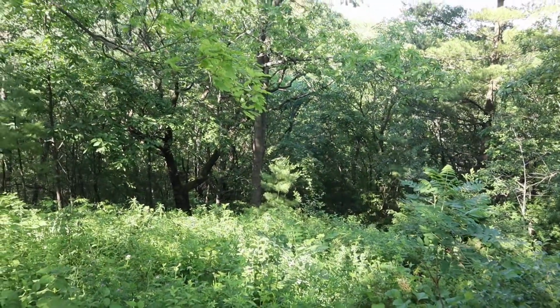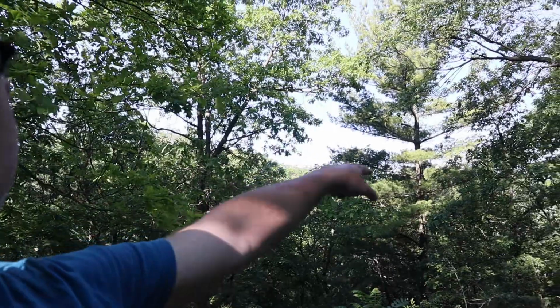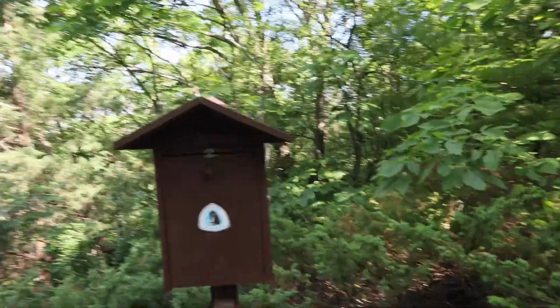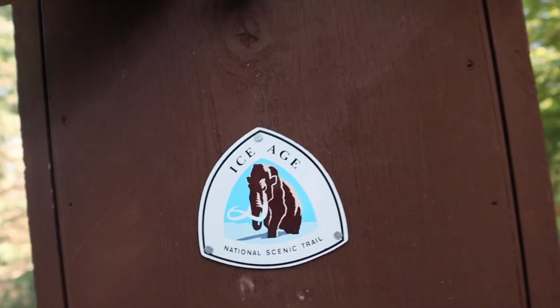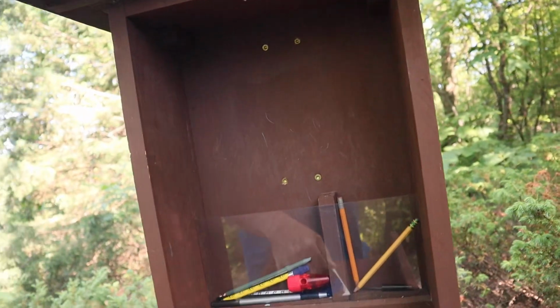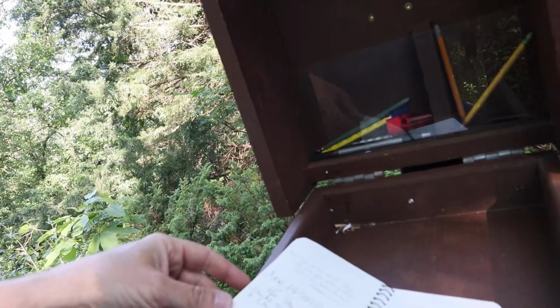It just keeps going down, down, down, because I'm looking out and I'm at canopy height for other parts of the area. And up here, there's a box, Ice Age National Scenic Trail, and inside, a little registry book, so you can leave your notes. And this person says the trail is hard. Other people say it's beautiful.